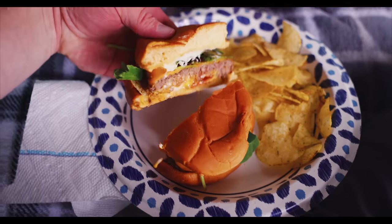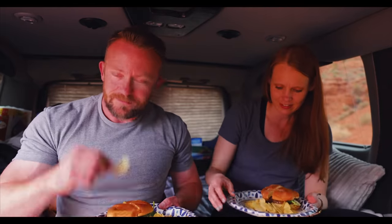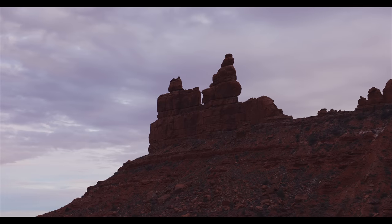Dinner is ready and we made some really good cheeseburgers. Check these out. They look so good. Oh yeah. Thank you, Susie. You're welcome. Cheers, everyone. Some cheeseburgers, some chips, incredible views.